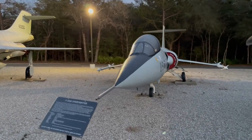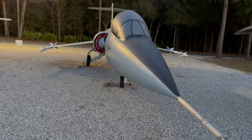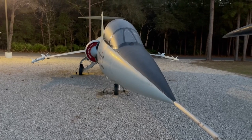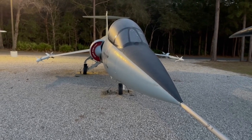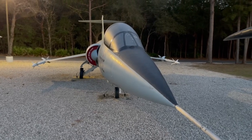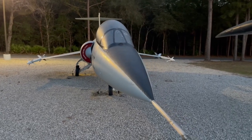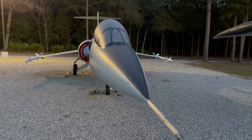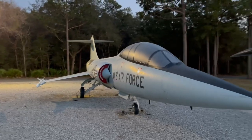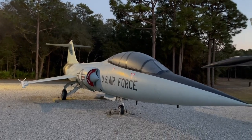Next is the F-105 Thunderchief. It had a speed of 1,150 miles per hour. 575 was the normal cruise speed. Range was 850 miles. Ceiling was 85,000 feet. Armament was 2 AIM-9B Sidewinder air-to-air missiles. Later versions mounted 2 more missiles. Very sleek, short, small. Very nice aircraft.